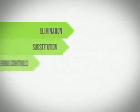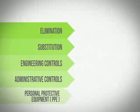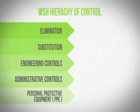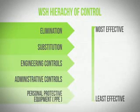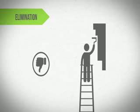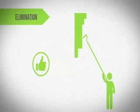Under risk management, appropriate control methods have to be implemented in preference to first eliminate, if not reduce, the risk of falling from heights. This principle is also known as the WSH Hierarchy of Control. The most effective risk control measure is avoidance of work at heights, or elimination. This removes all possible risk of falling.